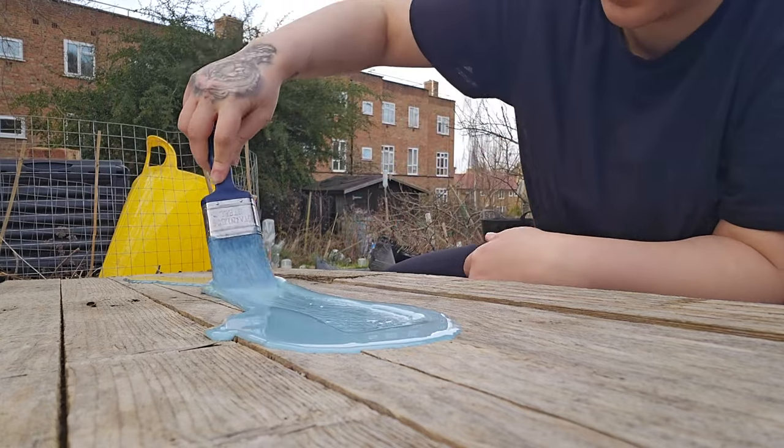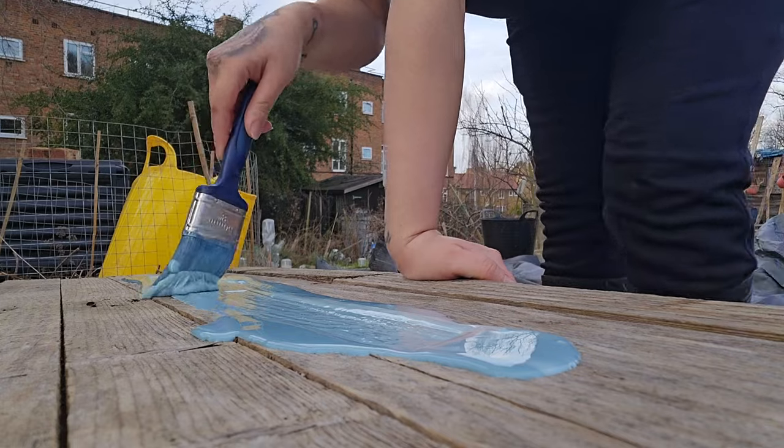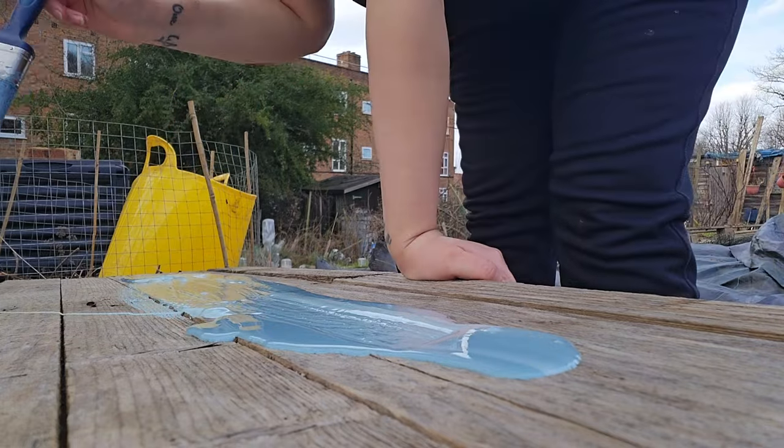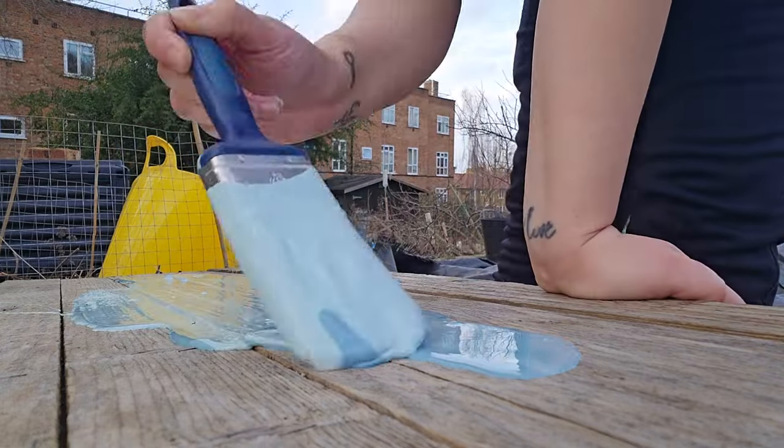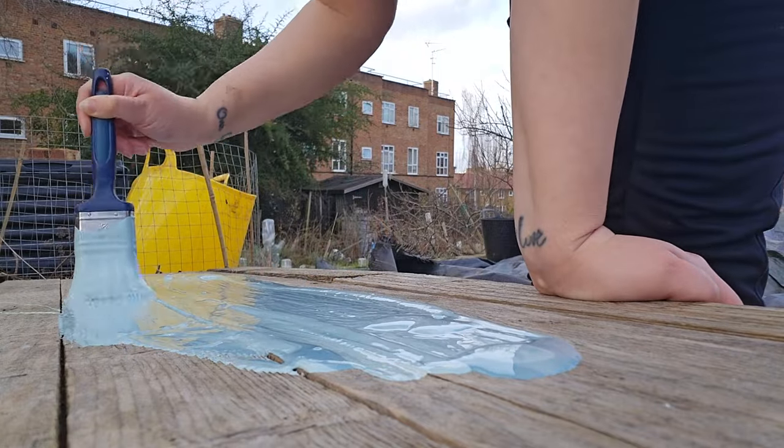It's pretty light out here. Oh my god, maybe it's because I didn't mix it properly. What? It's lighter. God damn it. Oh well, at least my table's gonna look nice.